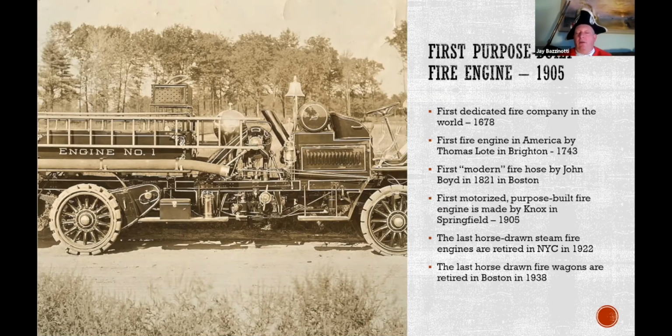They were considered heroes. In Boston, because we had the fire of 1872, and everybody was afraid of fire in Boston, the last fire wagons drawn by horses weren't retired until 1938. At that time, my grandmother, who lived on the outskirts of Boston, was still renting stable space to the Boston Fire Department where they kept their horses.